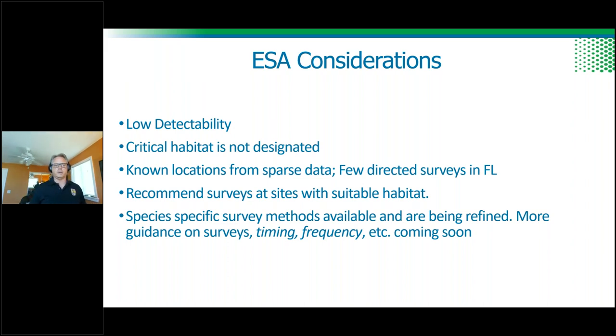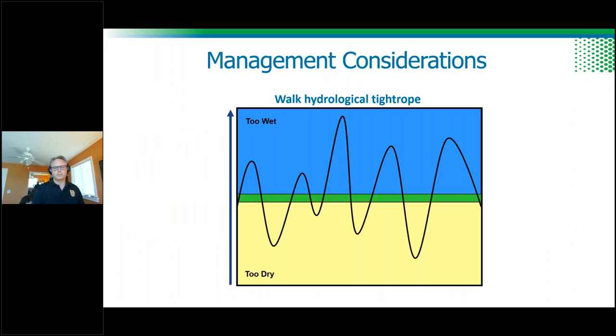There have been few directed surveys for black rails range-wide. That's improving. We're trying to do more surveys to help us better understand the species and the habitats they need. For consultation purposes, we recommend surveys at sites with suitable habitat. For Florida, that's the Everglades, the high tide areas in the Northeast and Big Bend area, and inland freshwater wetlands with dense, heavy vegetation. We do have species specific survey methods, but we're trying to develop more guidance on timing and frequency, and that will be coming soon. Next slide.